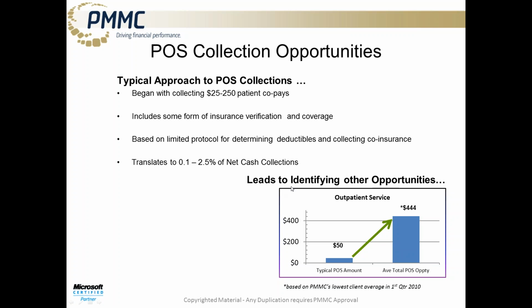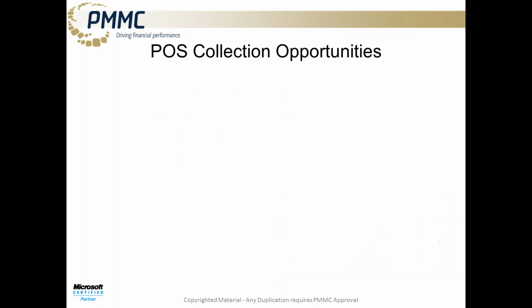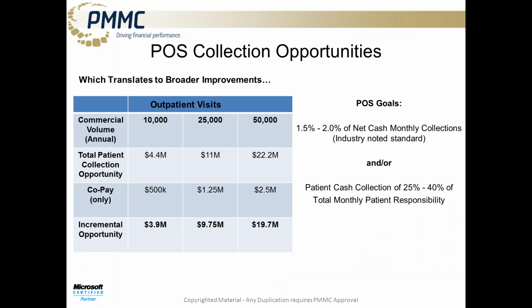But that can lead to other opportunities, and that's exactly what this slide is showing. You can see the typical POS amount and then your average total POS opportunity. If we look at the next slide, depending on volume, you can see the outpatient visits at the top. We have the commercial volume, total patient collection opportunities, and then copay only. You can see as the volume increases, what you stand to possibly collect. Over on the right, we have our POS goals. That ultimately comes out to between 1.5 to 2% of net cash monthly collections. Many of you know that is an industry-noted standard. So 2%, right around there, and/or your patient cash collection of roughly 25% to 40% of your total monthly patient responsibility. So you can see, just starting with targeting copays initially and then moving on, there's a lot of opportunity to really bolster your collections.